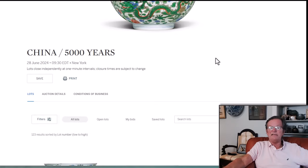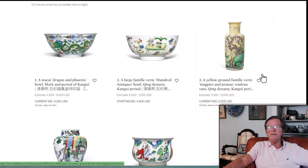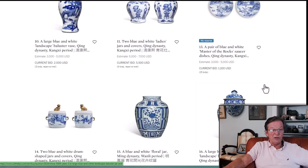There's a very nice sale coming up on the 28th in New York. It's an online only sale, and a lot of the lots are unreserved, I noticed. Quite a few of them. And the ones that are reserved have just gotten a couple of bids, and whatever the reserve was is met, and it says so down in the lower right-hand corner. I want to go through some of these because there are some good pieces in here, and I think the estimates are extremely reasonable, and the condition on a lot of them looks very good. You want to get condition reports as always, but it's a good-looking group of items.